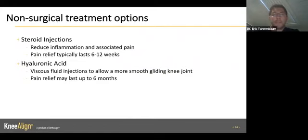Steroid injections are very common. And the goal of a steroid injection is to reduce the inflammation and associated pain within the knee. The pain relief from these typically lasts 6 to 12 weeks, but sometimes it can last 4 months, and I've had other patients where it's lasted a year or longer.